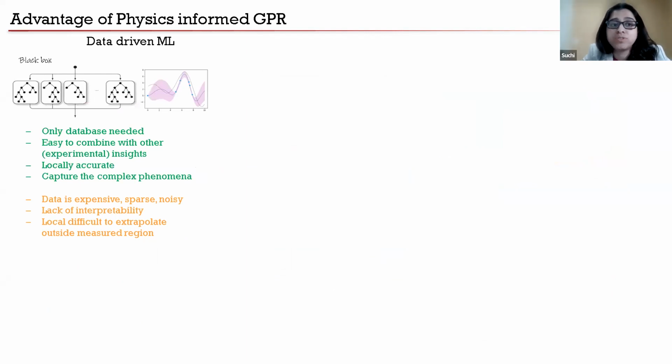But before going into the advantages of the physics-informed GPR, just to give you an idea of the pros and cons of data-driven machine learning, physics models, and the physics-informed GPR. If I have only data, it is easy to combine experimental insight into the data-driven ML. It's locally accurate and can capture the complexity of the phenomena. However, we know that the data is expensive, sparse, and noisy. It lacks interpretability. It is a black box; we don't know exactly how it's affecting things. Although it is feature-informed and you can check the features, there is still a lack of interpretability as well. It's also poor at extrapolating outside the measured region.